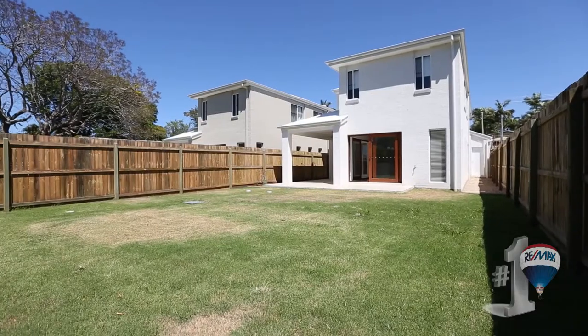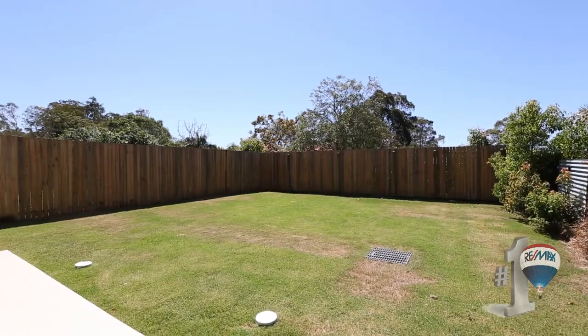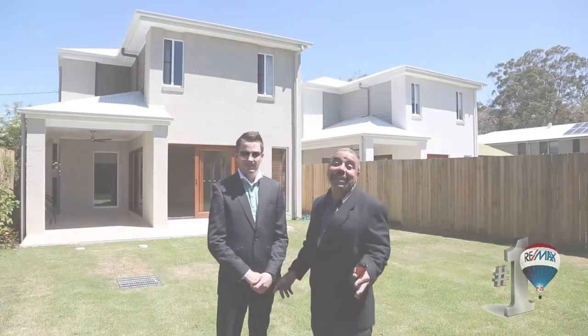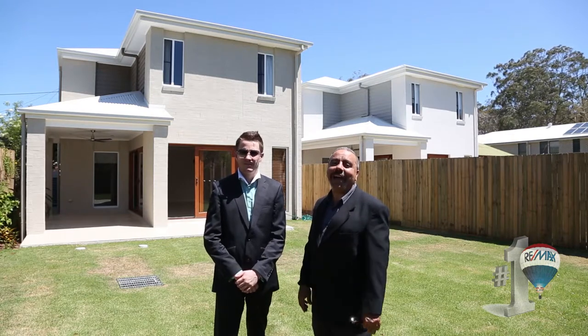Each property is set on an easy care 405 square metre block of land in an elevated position on Villiers Street, ideal to capture the refreshing bayside breezes. Each of these homes is fully fenced and offers subtle differences in colour schemes and finishes throughout.